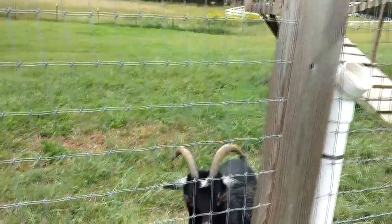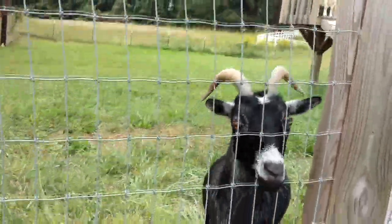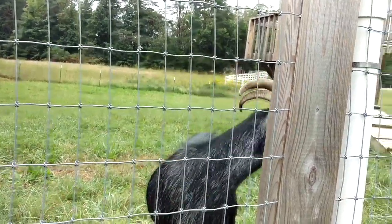So today we are at a butterfly farm. Yay! Oh, look at the goats. Look at the billy goats. So you put food inside that tube right there, and then it comes out. Maybe we get the food at the gift shop, okay?